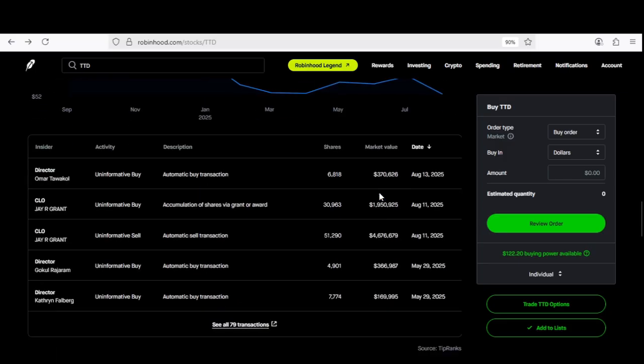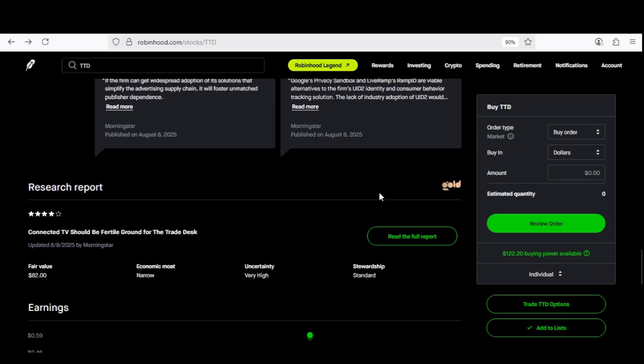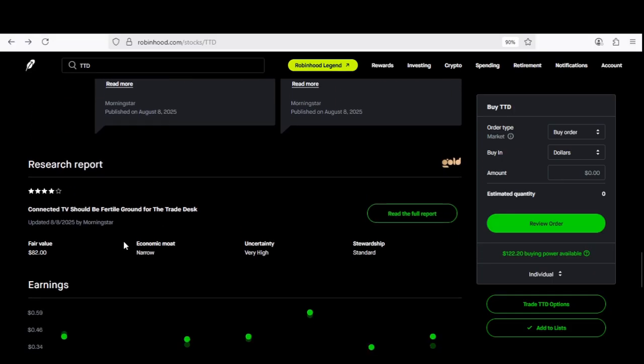Now let's go ahead and go down even further, and I just want to show you one last thing, which is the fair value. The current price of the stock, remember, is $52. However, the analysts, in addition to giving this stock a 4-star rating, are saying the fair value, the price the stock should be trading at right now, is $82. Once again, the $82 is still above the current price of $52.